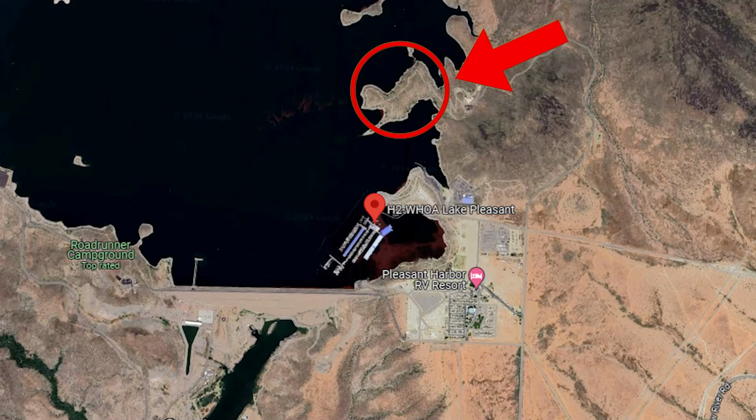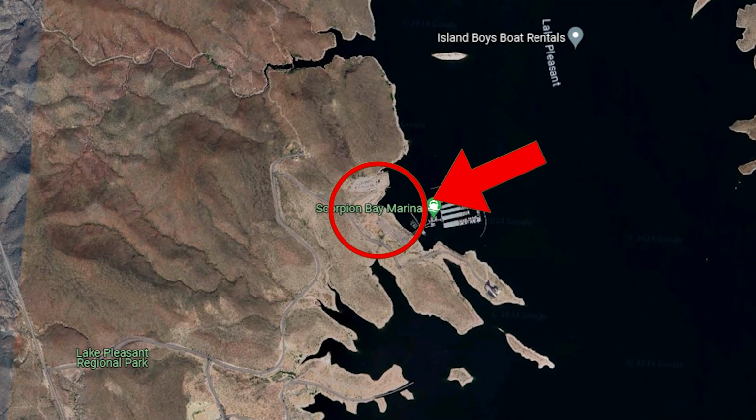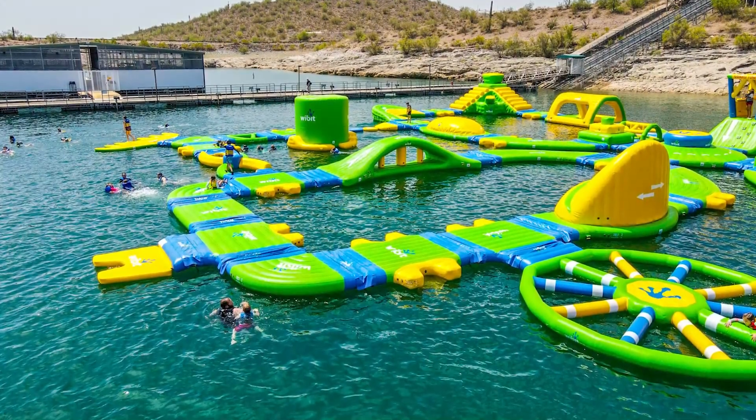H2O's website advertises that kids must be 7 or older in order to do it. And the slide is actually located at the north ramp by the main boat docks. And if you stay a little bit longer, you can head on over to Scorpion Bay, which is the other side of Lake Pleasant, where they actually opened a 5,000 square foot inflatable floating obstacle course that is sure to tire any of the kids out.